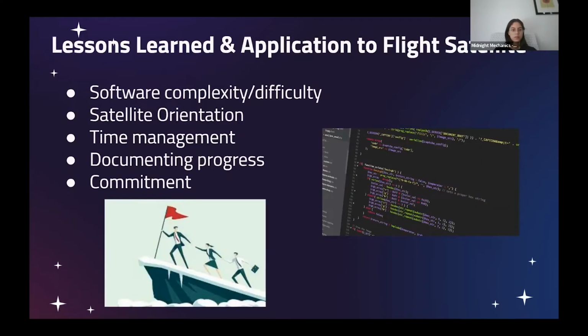So one of the things that we learned was about the software complexity and difficulty of this challenge. Some of us had a little bit of background in Python already, but for some of us, it was a completely new concept. So that's something that we really had to take time to learn, and it's something that we probably would have taken more time to learn if we had more time.